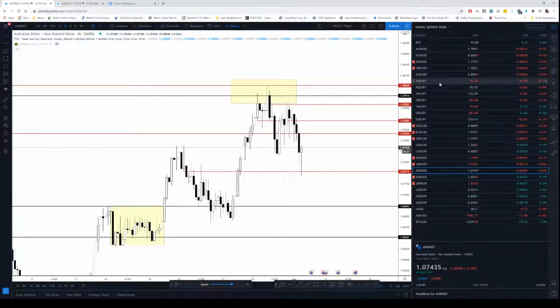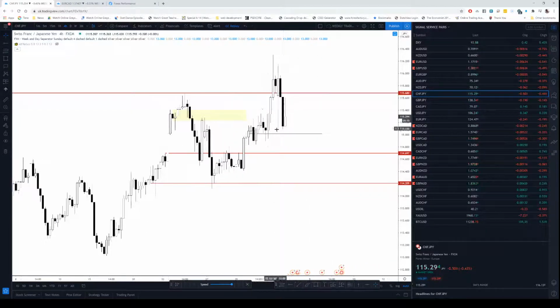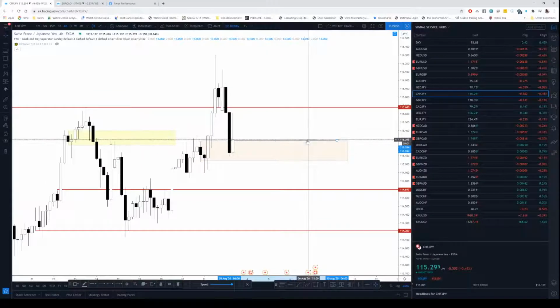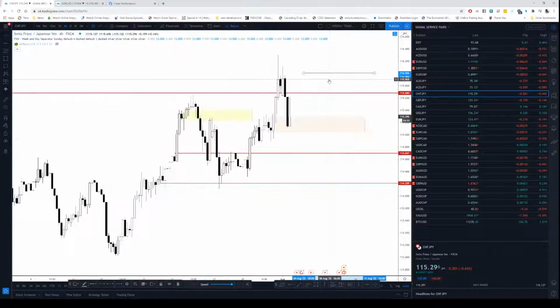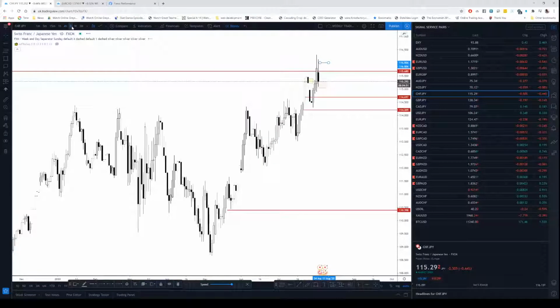Okay, Swiss yen, we have to be patient and wait for at least this low to give up, and then we can start looking for sales. If not, then we have to be patient. For buys, I think you can buy, but I personally wouldn't do that. Right, the reason why I wouldn't do that is because I've showed you several examples.